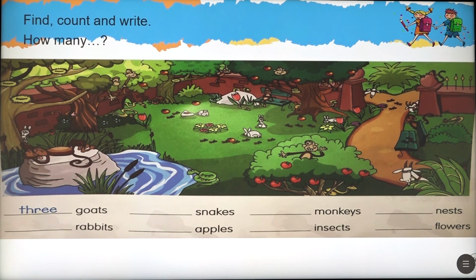I'm going to ask you for the second one. How many rabbits are in this picture? Unë tash po pyes, sa lepuj po i shihni në këtë fotografi? Let's count them. Hajde t'i numrojmë. And there are 5 rabbits. Shkruani edhe ju në libra tuaja. 5 rabbits.